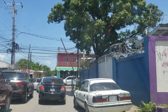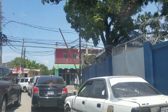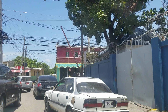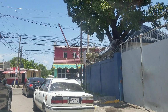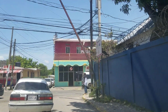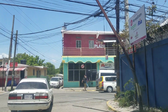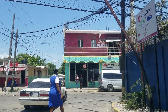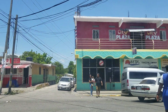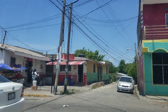Today we're driving through the town of Old Harbour. Now, Old Harbour is in the parish of St. Catherine, and it's right as you leave Spanish Town. It's probably like a 20-minute drive from the town of Spanish Town. Very developed area. You have a lot of banks, government agencies, you have access to the highway. Very nice area, very populated area too.